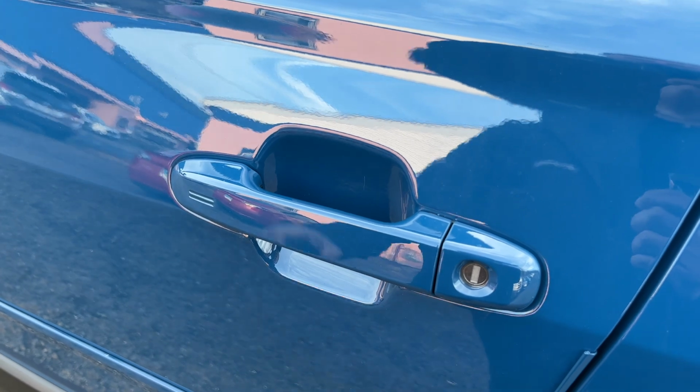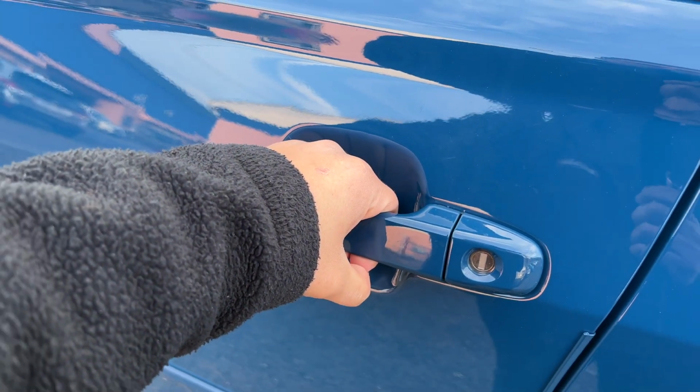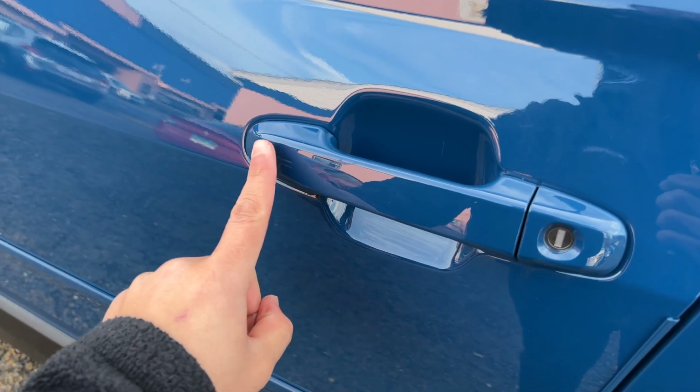Here is the door handle. The door handle has a sensor right behind it. That's how you unlock the car. And to lock it, just go ahead and tap on this sensor.